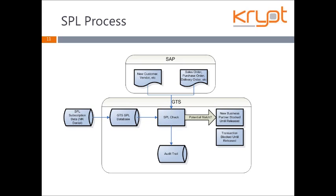And at that point, our business users will take a look at it, and normally we find it's a false positive, so then they release it. GTS also gives you the ability to keep an audit trail of SPL screening that's been done, so it can be reported when requested by the government authorities.